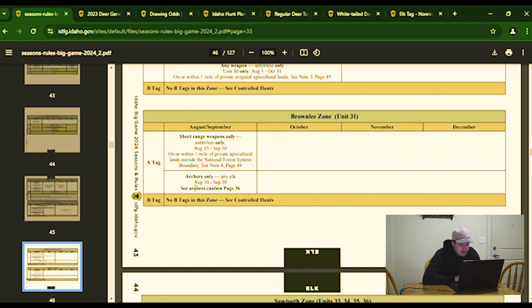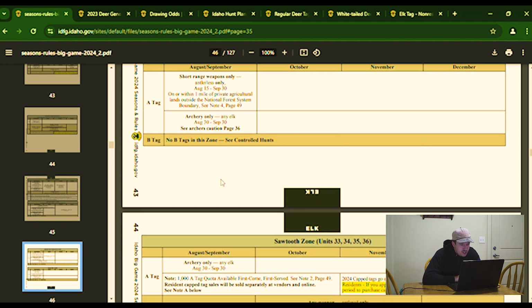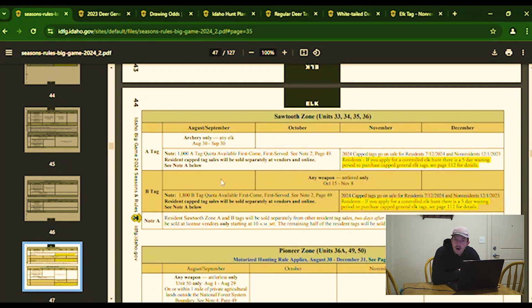Then there's no B tags. But here's a good one. Sawtooth is a pretty popular elk unit or zone, and this is a tagged one. So if you apply in the controlled hunt as a resident, then you can't buy a capped zone tag till 5 days after the controlled results come out, blah, blah, blah.